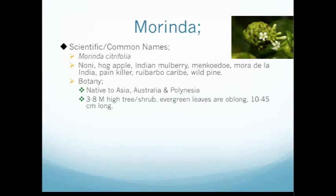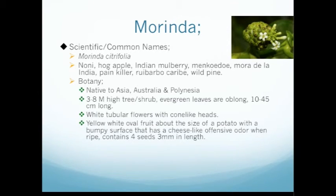It grows 3 to 8 meters high as a tree or shrub with evergreen leaves which are oblong, 10 to 45 centimeters long. It produces white tubular flowers with cone-like heads. There is a yellow-white oval fruit about the size of a potato with a bumpy surface that has a cheese-like offensive odor when ripe. It contains four seeds that are about 3 millimeters in length. History: it's been used by Polynesian healers for thousands of years.